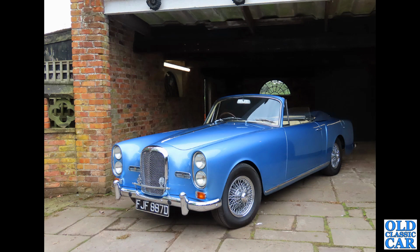And we're back at Gaydon, and here from 1966 is a lovely Alvis TE21. The TE21 introduced the stacked headlamps that you can see there. The previous TD21 just had single Lucas lamps, one either side.